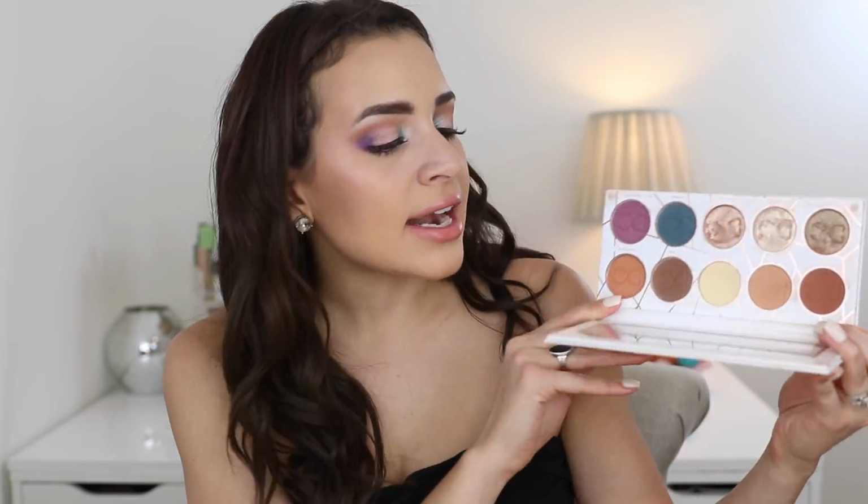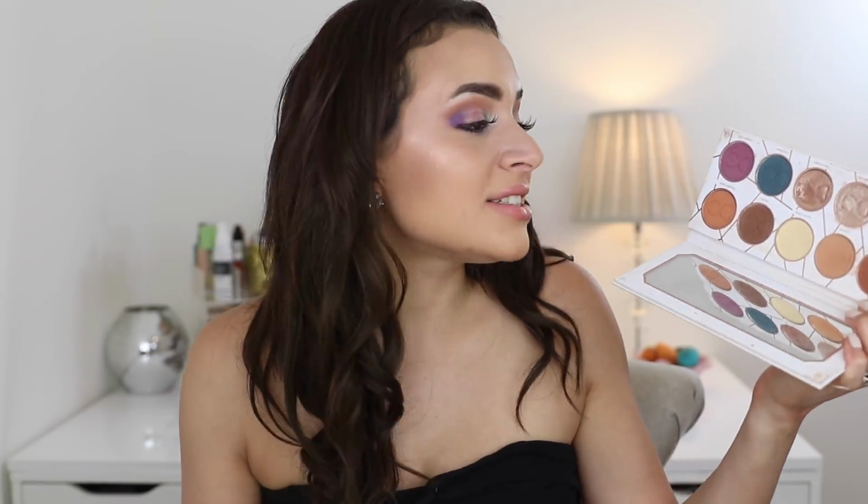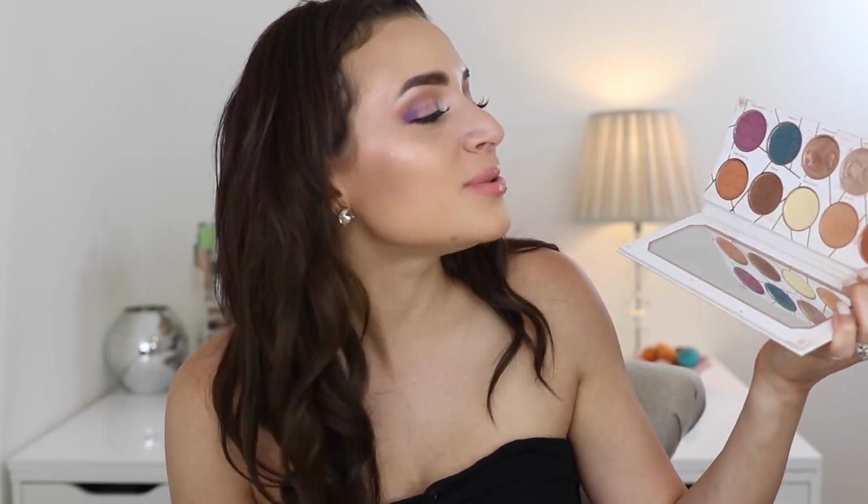This is one of my favorite palettes of 2018 for sure. It's one of my most used palettes. And I know a lot of people are hesitant on buying influencer palettes when you could get an Anastasia palette or any other palette, like a Too Faced palette, for around the same price. But that's because this is just as good, if not better, than some of those. This one is $42 and it's a really, really awesome quality. It's available at Ulta. Highly recommend it.